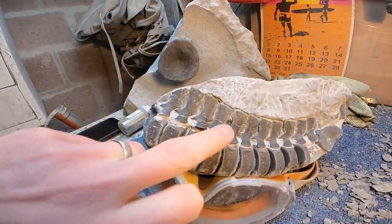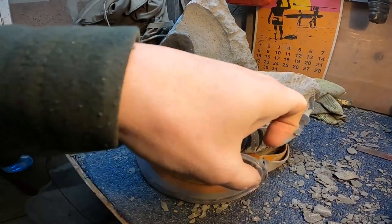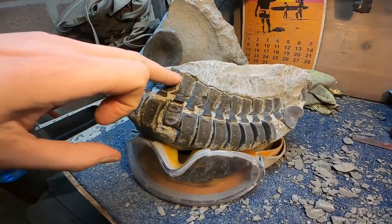I think what I'll do is I'll smooth this bit off and then cut in the tops like this again, just to make it stand out. I don't want to go behind those neural arches too much with the air abrasive. Don't want to undercut them, just because they'll be way too fragile. And they look beautiful.